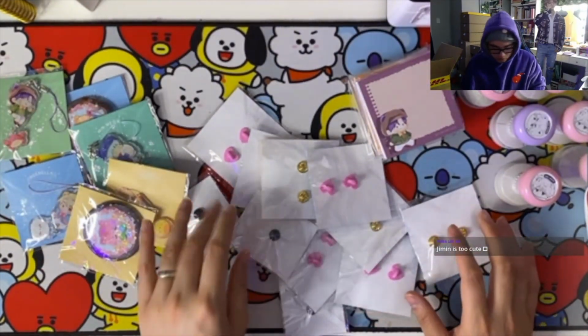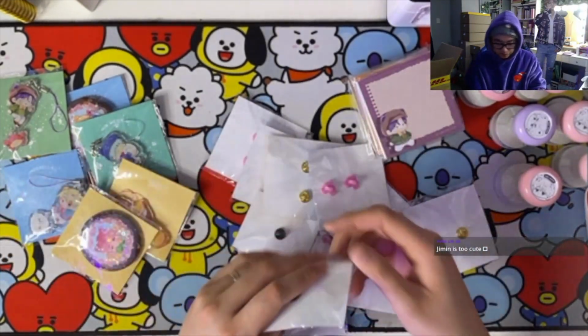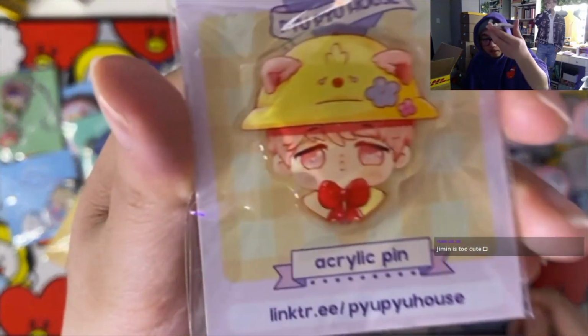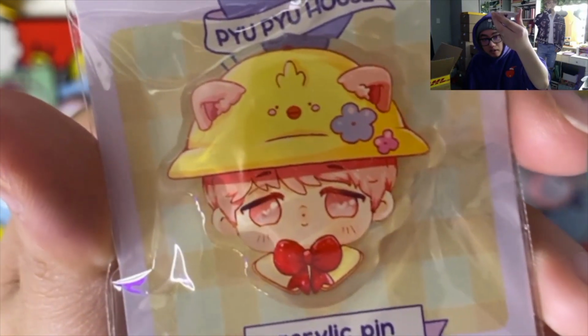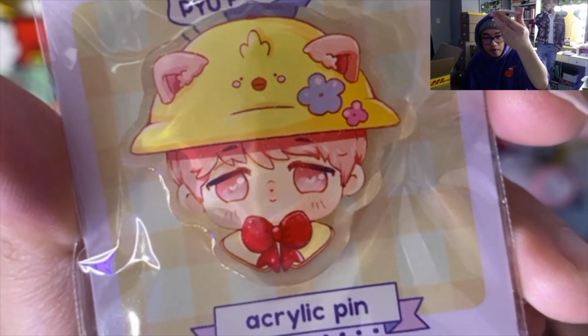I imagine some of them are duplicates, but we'll go as is. First and foremost, we got an acrylic pin here. I love the cute little details. The chick hat. Look at it. We got little flowers there as well.